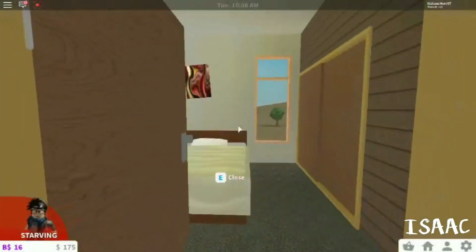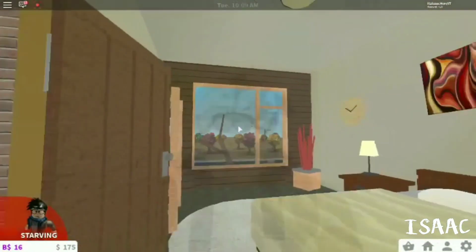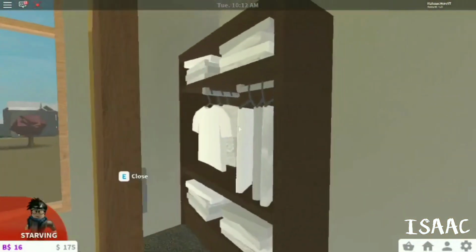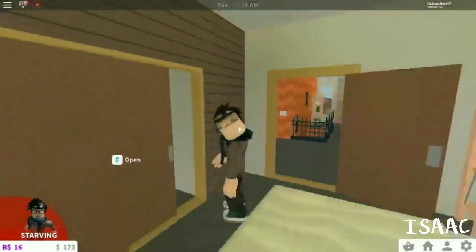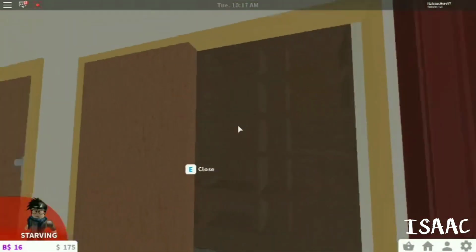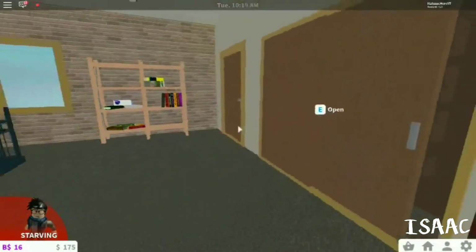This is just a hallway, but over here, this is the second bedroom. Not very well decorated because I went cheap, but I'm sorry. This is a budget build. This is $70,000, even though it's supposed to be like $30,000, so I went over the budget.